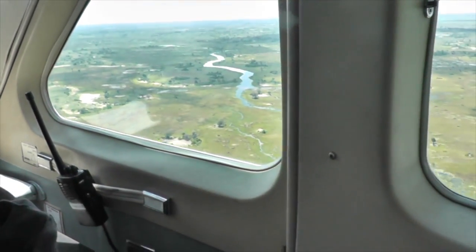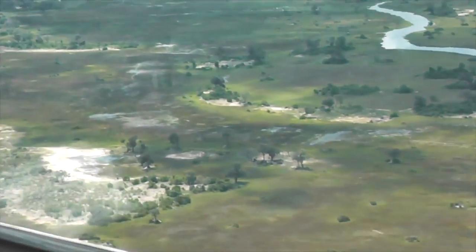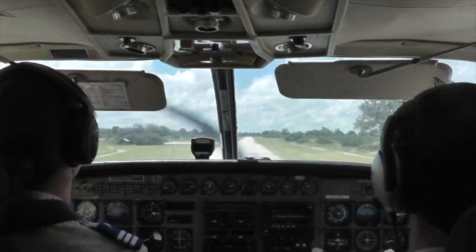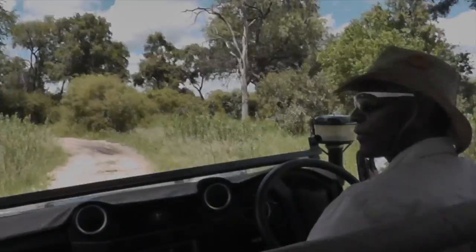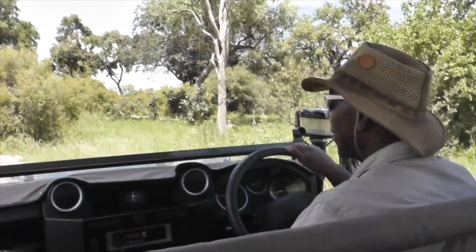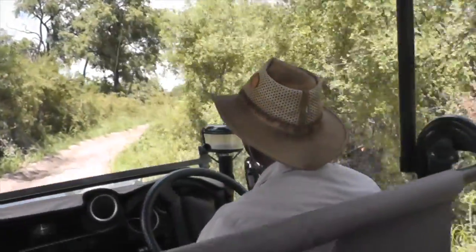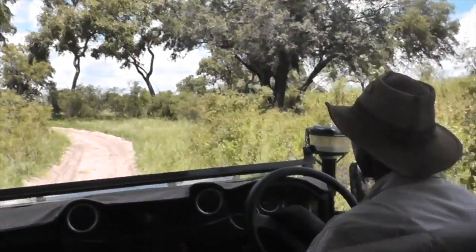Fly east across the Okavango Delta to our next camp, the island camp of Little Vumbura, our second visit. We liked it so much the first time we returned. This is our guide Kay, who's one of the best known trackers in Botswana, and he also likes to play jokes on his guests.